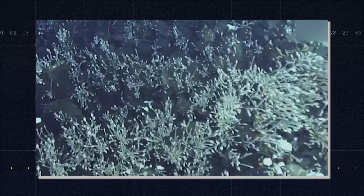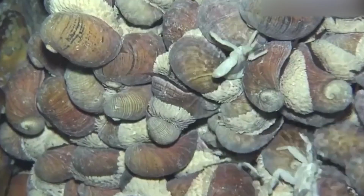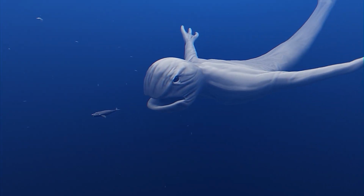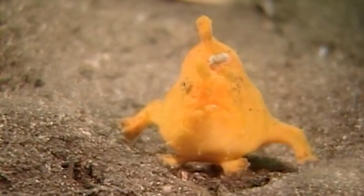At first, it looked pretty standard, just water, rocks, and the usual ocean floor, until things took a terrifying turn. What was that? A demonic sea cow? The Pokemon Mook come to life? Or maybe something even darker? Some people believe what they saw could be the infamous Ningen, a humanoid sea creature from modern folklore.